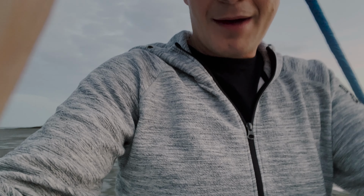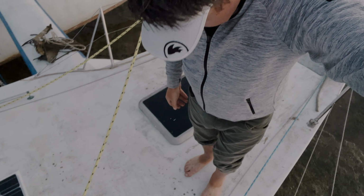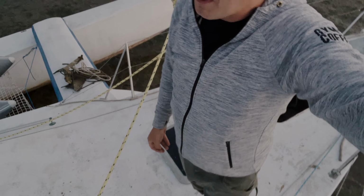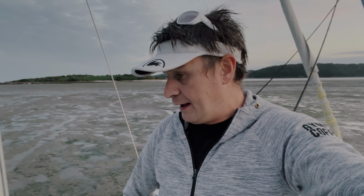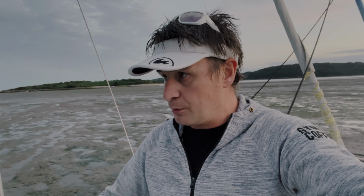And I've absolutely been hammered with the mud. You can see my feet. It's muddy as heck down here. And I'm just sort of packing the boat, getting things organised. Got a little work to do on the outboard now, and then we're waiting for the tide to come in.